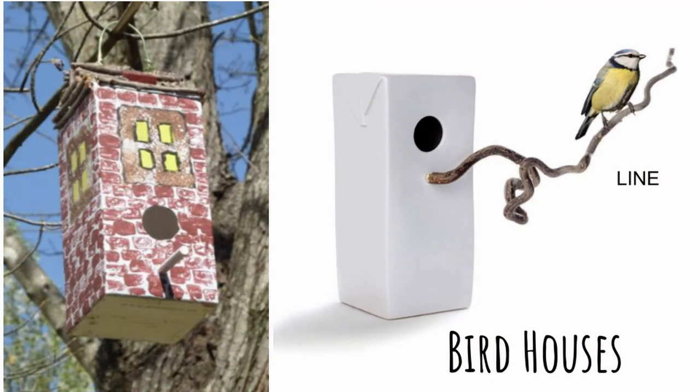Outdoors or indoors? You could keep your birdhouse indoors as an artwork for display and discussion, or perhaps for a pet bird to enjoy. The dramatic line that is created by the dried vine added to the simple box makes this birdhouse exciting to look at, like a sculpture.